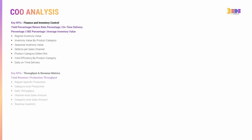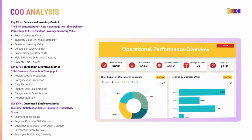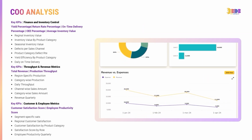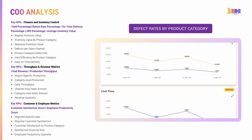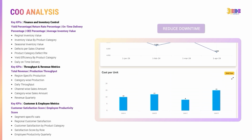The COO dashboard focuses on operational efficiency and inventory control, two vital components in industries with complex production and distribution networks. Key KPIs include on-time delivery, ensuring products reach customers as promised; inventory turnover, monitoring the rate at which inventory is sold and replaced; and defect rates by product category, tracking product quality issues to drive improvement. These metrics provide a clear roadmap for optimizing manufacturing operations and logistics, helping organizations meet seasonal demand, reduce downtime, and ensure product availability in a timely manner.